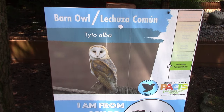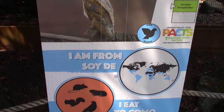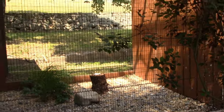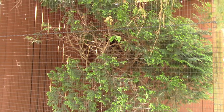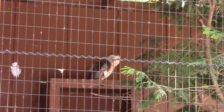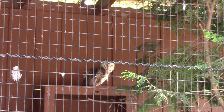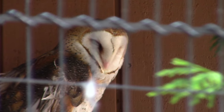Got a barn owl. Barn owl habitat. Got this big tree in there with the bird. Came on the other side of the tree. There we go. There's the barn owl. Hi baby, how you doing? Here we go. Very, very beautiful.